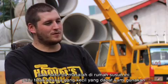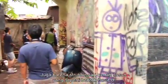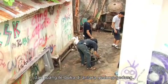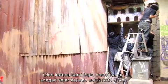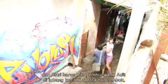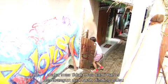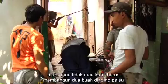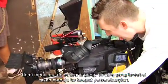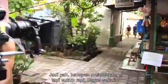The only problem with the Rumah Susun is we didn't have that many alleyways that we could use. Because the structure of the place is very much like a U shape, and it's open space in between the buildings. Because we have this small foot chase as well for Astri and Adit, leading up to her hiding him in the small hole between two buildings. So we had to actually erect 2 fake walls to create this sense of an alleyway and this passage leading towards that hiding place. So yeah, they worked tirelessly, but it was pretty seamless.